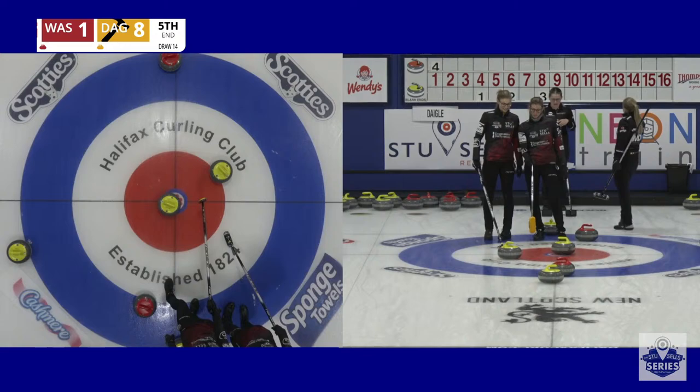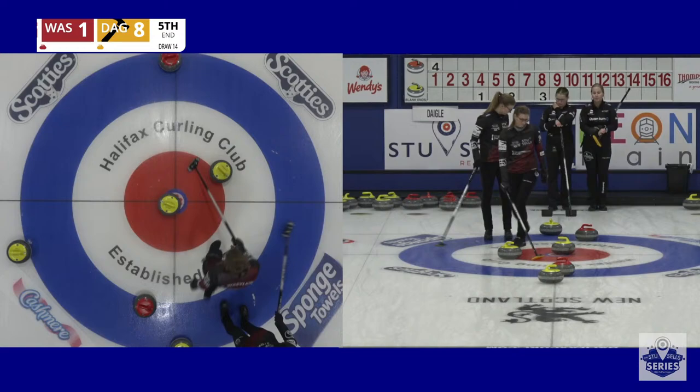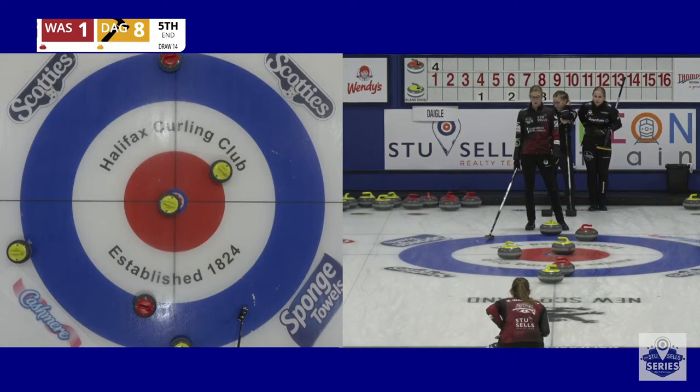Yeah, it was grabbing. That's a pretty good result there. Would have liked to get a little bit more curl to not leave this double sitting there. But Wasylkiw's going to have to play this pretty tight to the guard to make this double. This is not an easy shot. Very, very thin. Just like in, I think, the third end, it has to be the in-turn outside in. Yes, very precise.